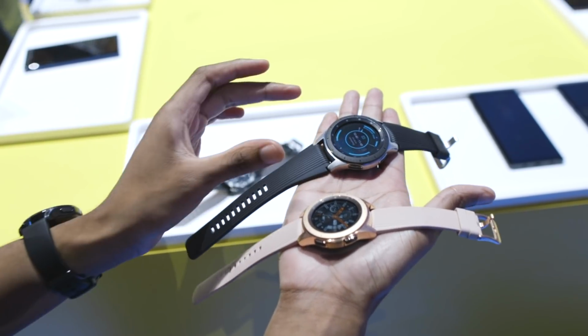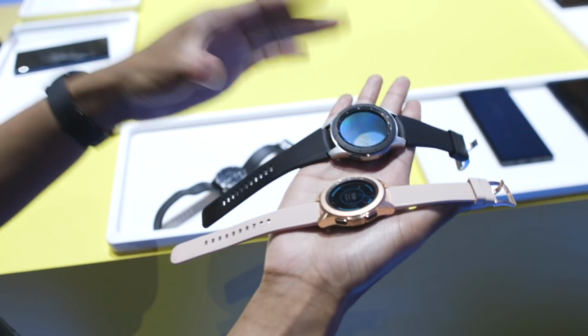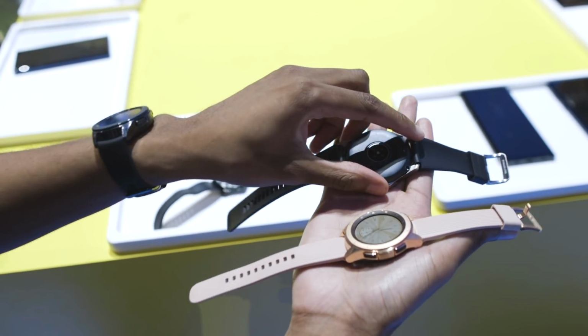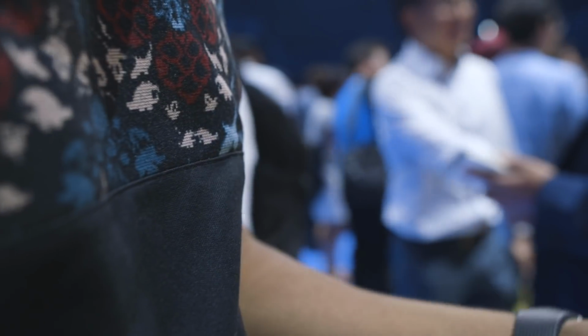The casing is metal, which I appreciate from a quality standpoint. And this comes with default rubber sports bands. But you can turn it over and see that you can actually remove these with a little latch right here and pretty much use any wristband that will fit into the casing of the watch.